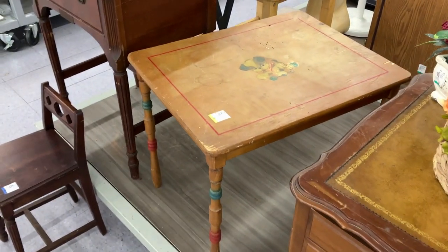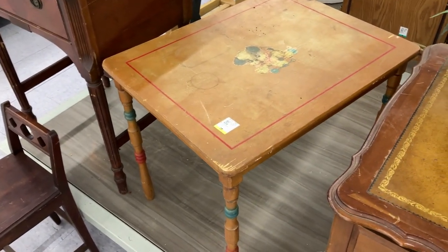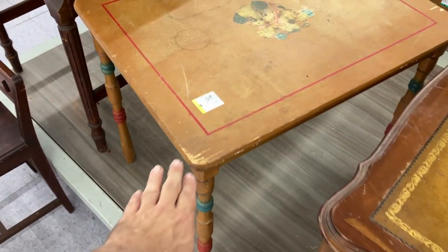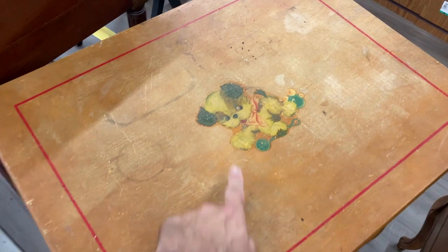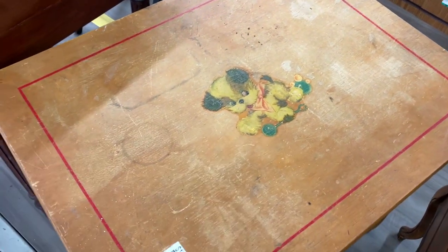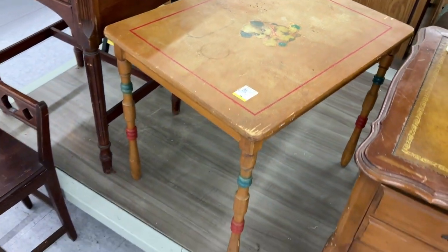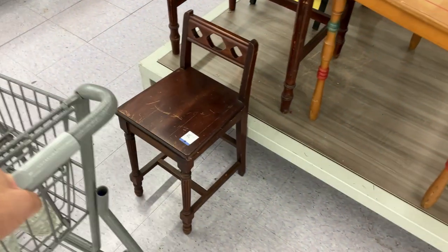Look how cute the little child's table, probably from the 1940s, with painted details on the legs and a little decal of a puppy here in the center. Little child's table for the kitchen. That's really cute. And look at that. You know what that is, don't you?